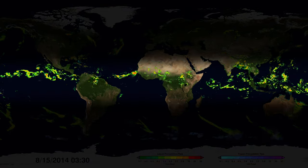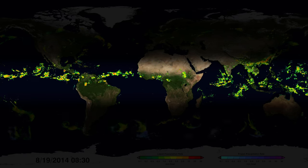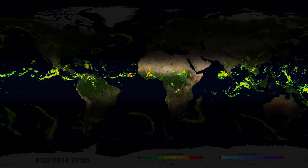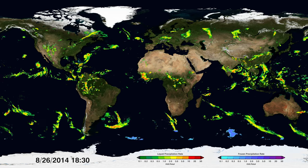Around the equator lies a persistent band of the heaviest rainfall. The sun is most intense here and causes more water to evaporate. The rich source of water vapor in this region fuels many tropical storms and feeds heavy monsoon rainfall and tropical rainforests. GPM can also see the driest places on Earth.